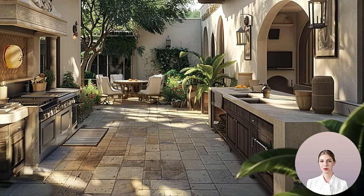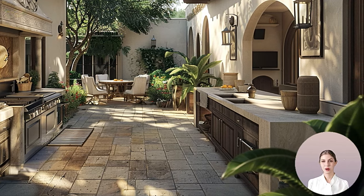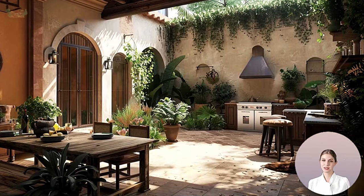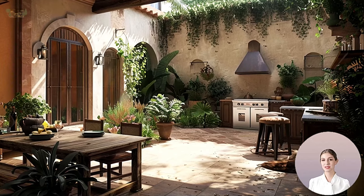Visualize the kitchen adorned with wooden cabinets, stone countertops, and ceramic tiles, creating a cohesive and inviting atmosphere that resonates with the region.